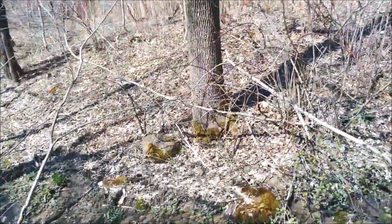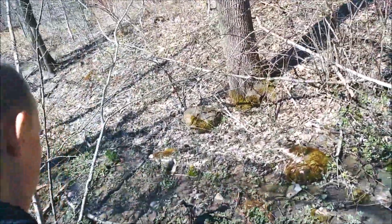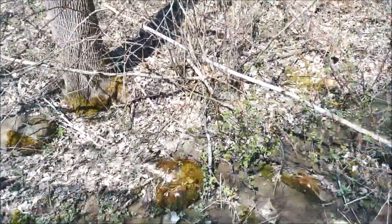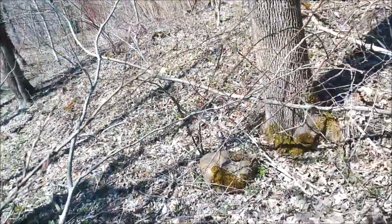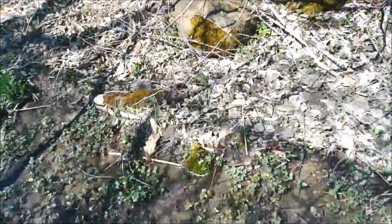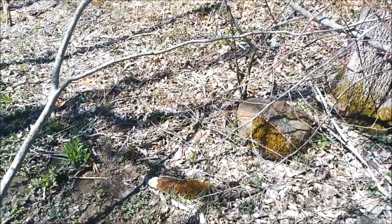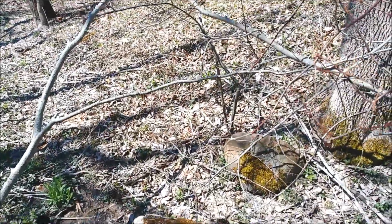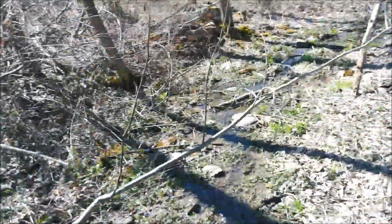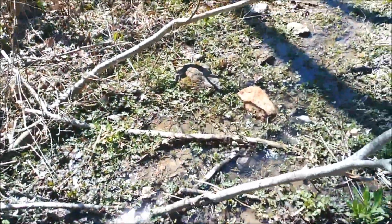Think we can jump it? Probably. All right, you want me to jump it first and help you across, or you want to try it? I think I'll let you go first. Okay, that looks like it might be a rock or something I can step on. I did wear my yucky shoes, though. But then there's prickles here. See this? It's clovers, right? So I'm going to go across here, and I'm going to get these prickles back a little bit. Ah, they're all poking me, kid.